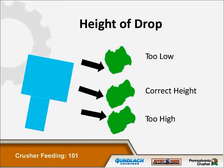This chart here describes a little bit about what I was saying about too low of a height of drop. You're going to hit at the top of the hammers, or the hammers are going to drive the material back up. The correct height is going to put the material about in the center of the hammer, and if you drop the material from too high a height, you're going to impact on the lower part of the hammer, maybe on the shank. You can also wear out the crusher rotor. The discs also, we've seen cases of that happening.